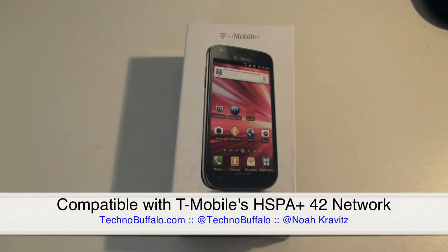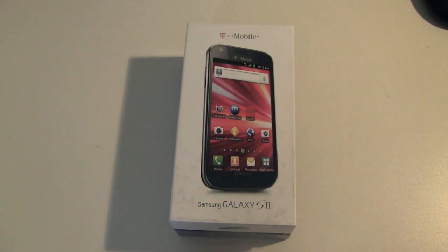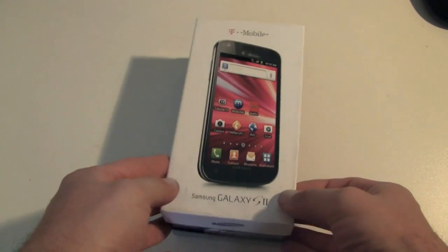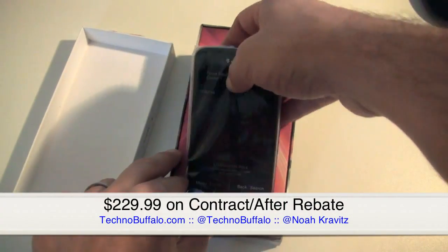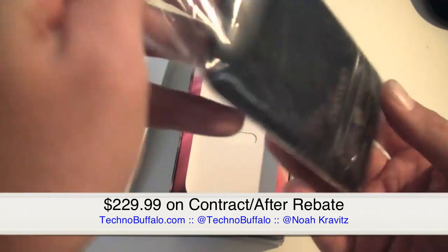It's the Galaxy S2, the T-Mobile variant, also offering a giant screen like the Sprint version, a 4.52-inch WVGA monster of a display. This one is available for pre-order beginning October 10th and is expected to be in T-Mobile stores beginning October 12th, $229.99 on contract after rebate.